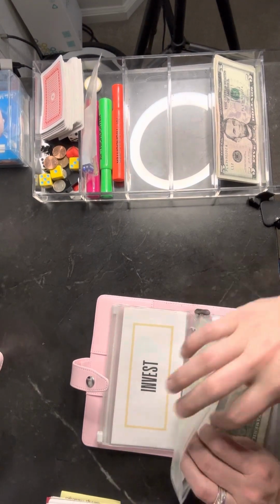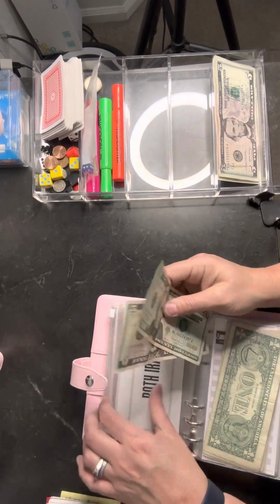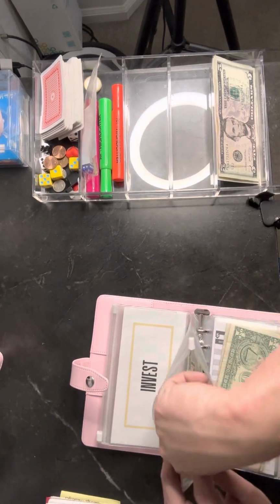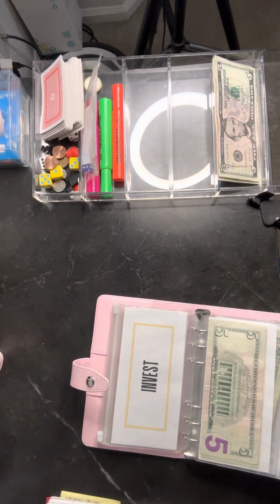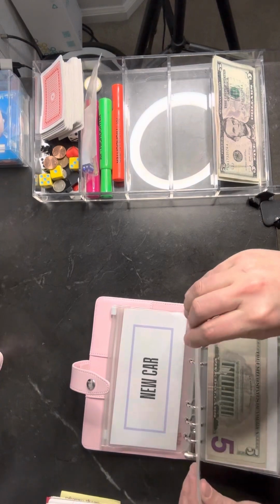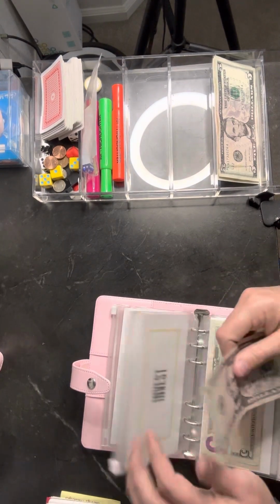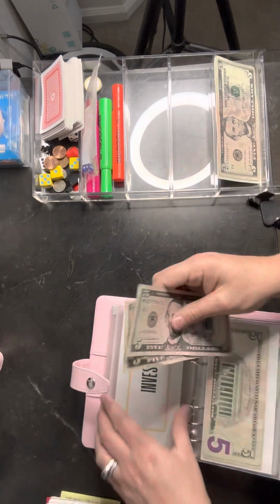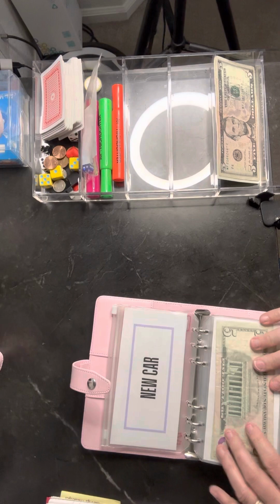All right, Roth IRA is getting 5. Although this money has to, at least the 20 has to come out because I did put it in the Roth IRA along with my Saveopoly money. So I did invest it. And then investing, this will also need to come out. Oh, I already did pull it out. That's right. So this is 10. This is right because I put some in my Cash App so I could invest.